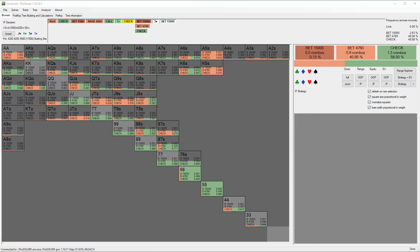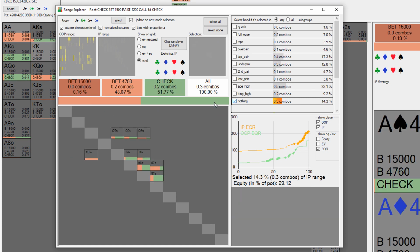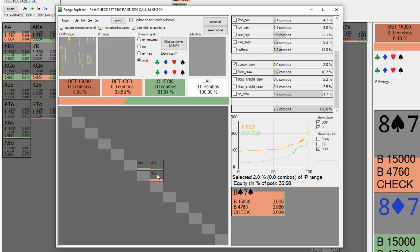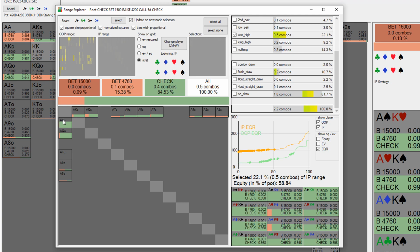When checked to on this turn, Dvoress does do a decent amount of checking back, choosing to bet his value hands like aces, top pair and trips for a small sizing, together with some king queens, some nothing type hands like queen x of clubs, 8 of spades, 7 of spades, some flush draws and some 4 out straight draws. Ace king off is pretty much a pure check back.